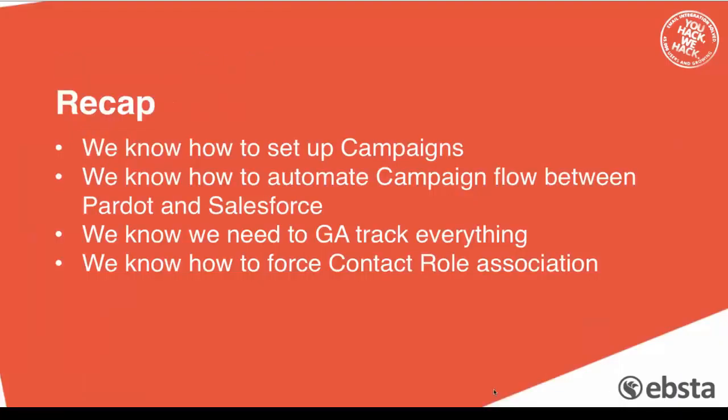So recap, we know how to set up campaigns. We know how to automate campaign flow between Pardot and Salesforce, so that's really where one of the most powerful Pardot features comes and kicks into play. We've gone over why we need to GA track everything, and let's not forget that using GA tracking, we can build automation campaigns in Pardot that retrospectively add people to campaigns or automatically add people to new campaigns in Salesforce if we've forgotten to do it, or if that campaign didn't exist but now does, we can then build an automation campaign to automate that. And we know how to force a contact role association.